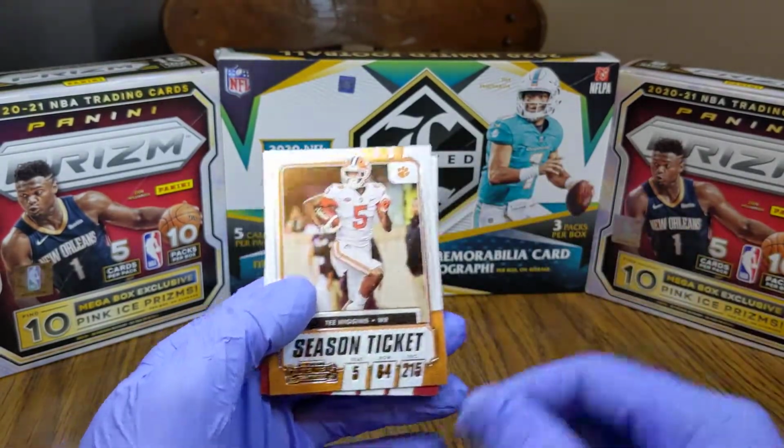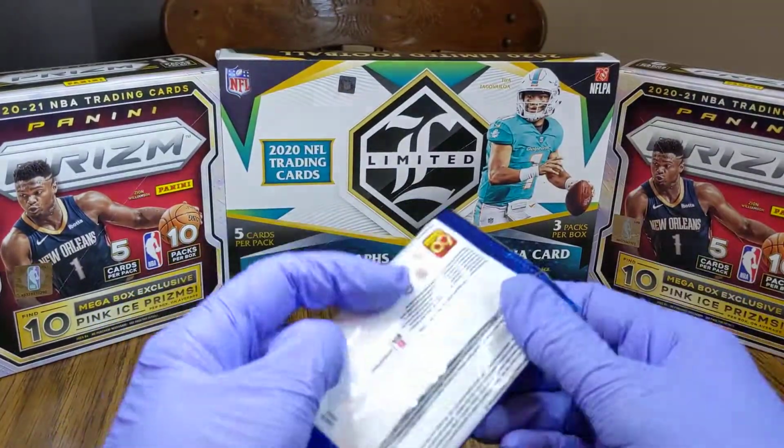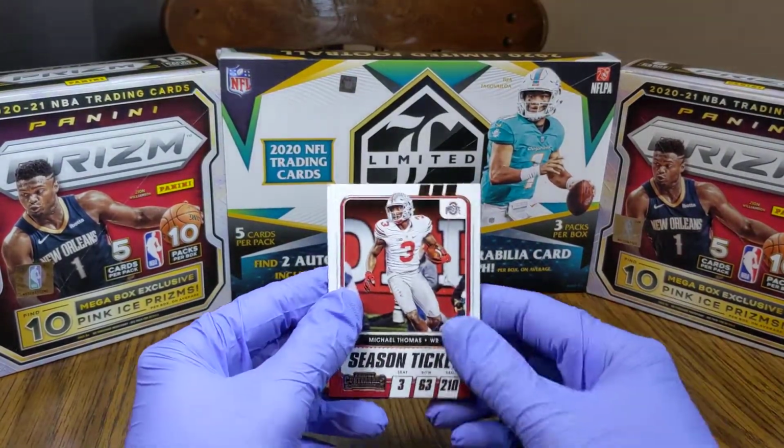Not bad. One of the better rookies. T. Higgins and Zeke on the back. Last pack. They already pulled their auto. Not a very good one. So hopefully you pull a little something here.